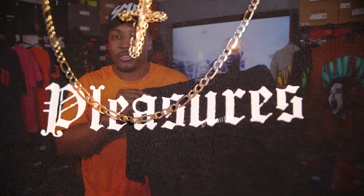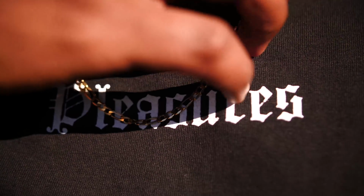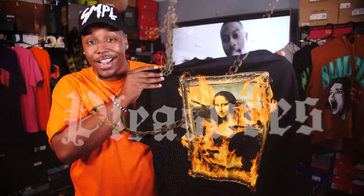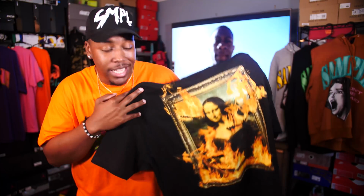Up next, we got another new pickup from Pleasures, and this is the Burn Again tee. You will understand once you see the back graphic, but on the front, you got Pleasures in like an old English font. Nothing too crazy going on the front, but you flip it to the back and you have Mona Lisa on fire. Now, does this have some type of symbolic meaning from Pleasures?